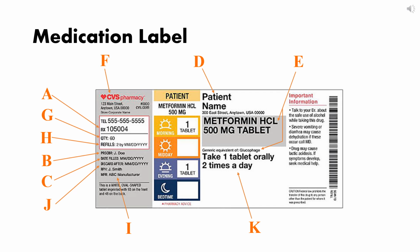D, the student name. It must be prescribed for that student. E, the name and strength of the medication. There should also be a brand name listed if replaced with a generic. F is the pharmacy contact information. G, the quantity of medication. Never assume that the quantity brought in matches the amount stated on the bottle. A count must be done at check-in.